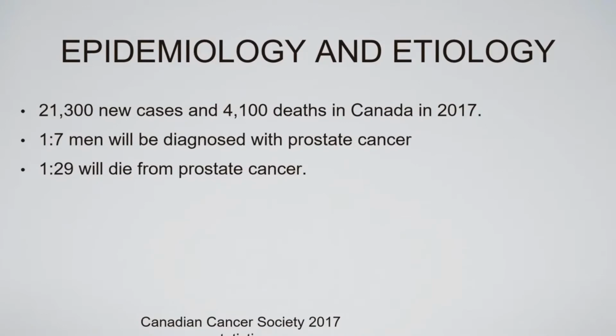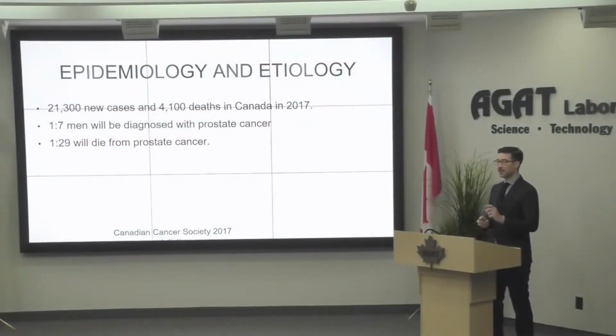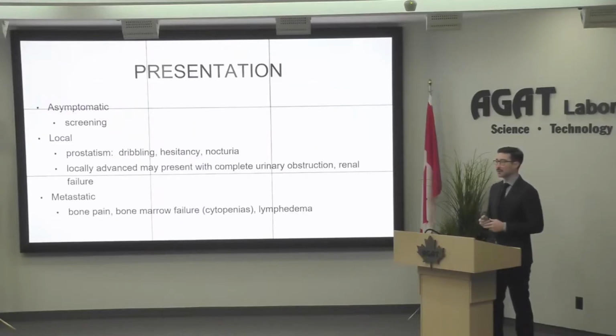1 in 29 will die from their prostate cancer, and thus it is necessary to enhance how we approach this therapy, as we know that we can undertreat some patients and sometimes overtreat patients, and we need more elegant tools to examine how we can improve the care of our patients here in Alberta. So here we're focused on clinical presentation.